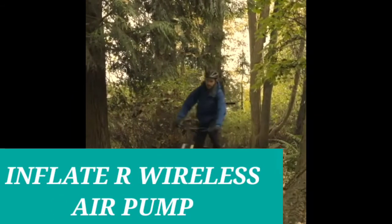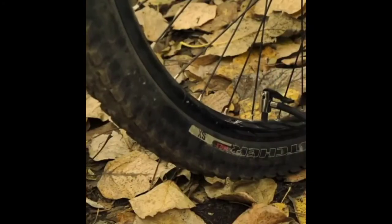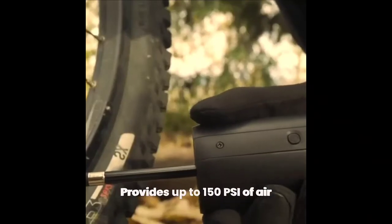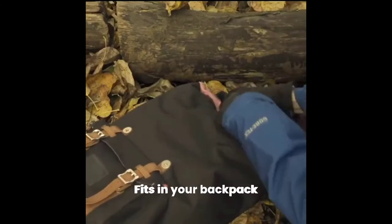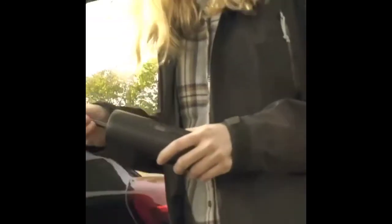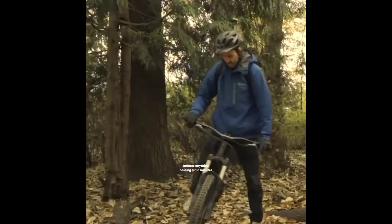Number 4. Inflate-R Wireless Air Pump. The Inflate-R is a compact device that's smaller than a water bottle, so it's easy to store in your car, purse, or a backpack. It comes with a nozzle that plugs into the top of the device and measures your tire's size. It can then add the amount of air you need. But air isn't the only thing this roadside assistance device comes with. It also has a power bank with micro USB charging and an LED flashlight. This cool air pump provides up to 150 psi of air and inflates various objects in minutes.